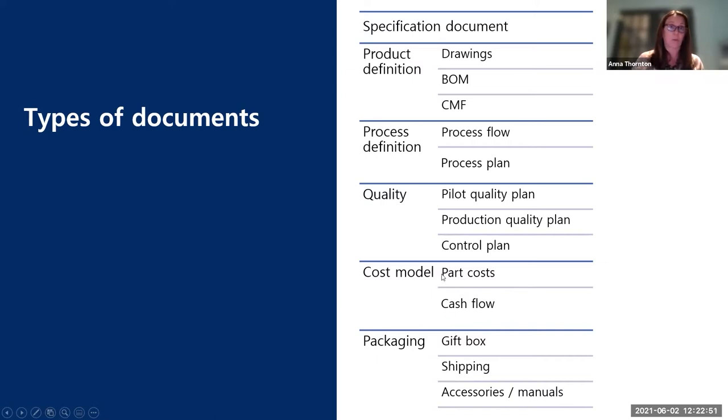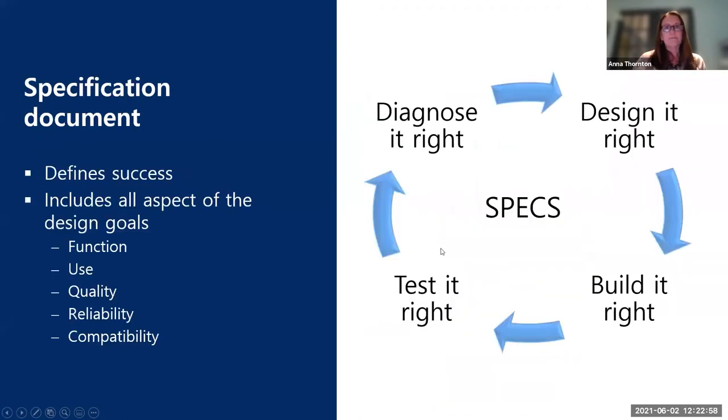It can literally make or break your product. It can literally break your product if you're not careful. Okay, so let's go through some of these. So your specification document defines what is success.